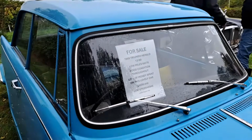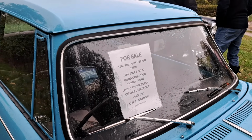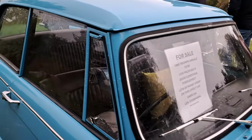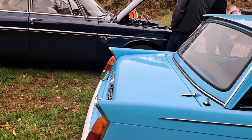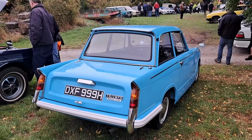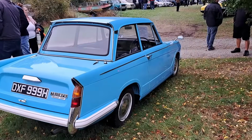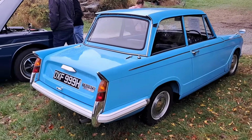Please call Len on 07930545946. As Mr. Bill from the Fuel Power channel says, this could be yours. We're actually rust free today, so that must have been restored or something. That is rather nice. Nice bright colour as well. You can see the suspension working there with the rear wheels with the sort of toe in on there.